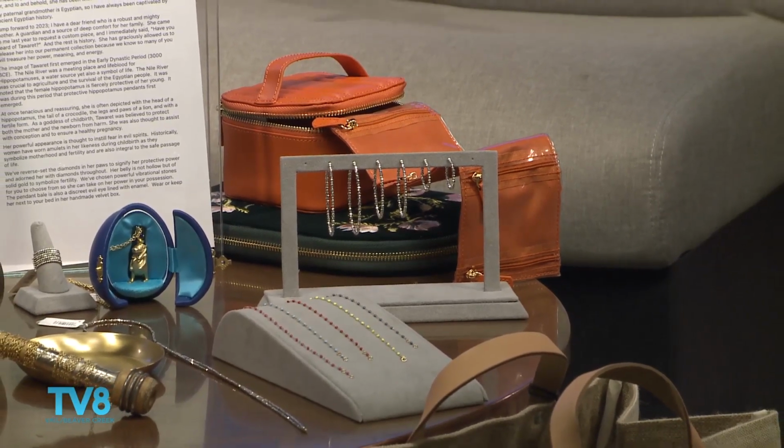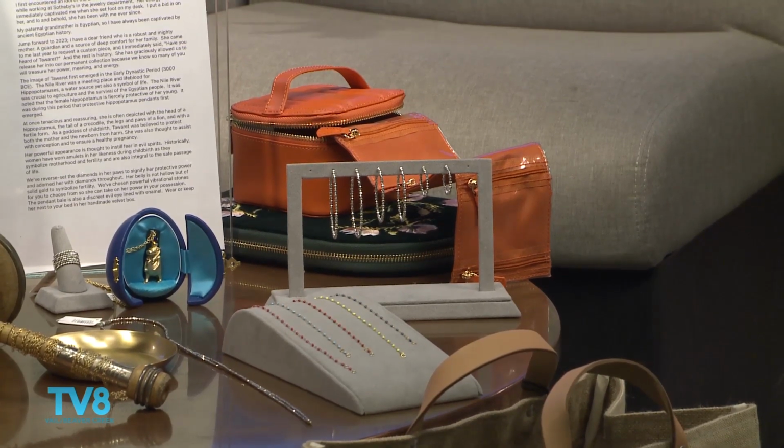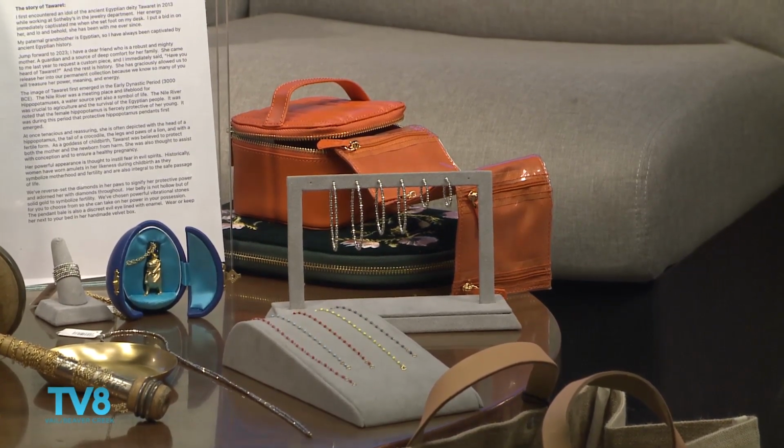Now, let's go back to this jewelry case, because we've got this orange one here in the back that's perfect too if you're traveling. Yeah, travel, everything. And you could even match them up with, like for kids' graduations, the school colors.